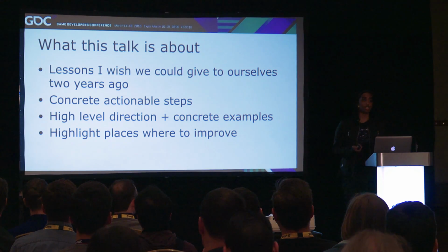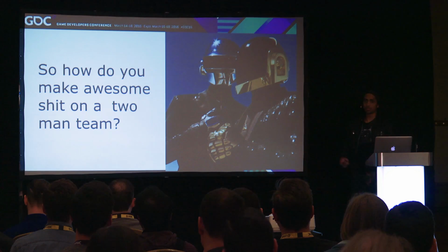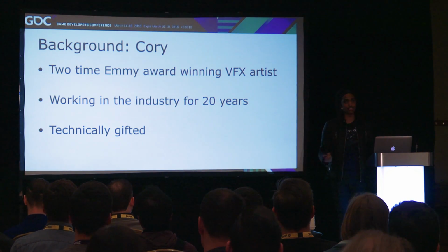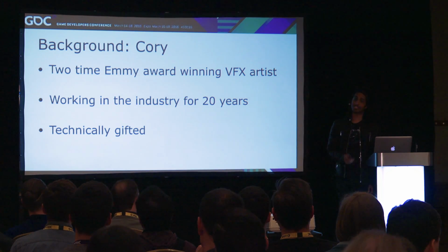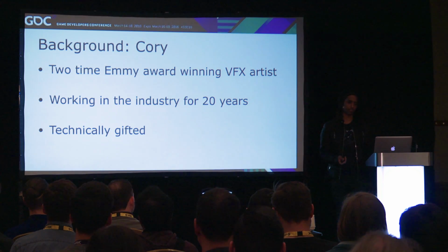I'll just be going over the technical portion of this, and the slides also cover the concepting creative portion that Corey goes over. So yeah, how do we do this on a 2-man team? So background context, because I feel like that's also necessary. Corey's been in the VFX industry for 20 years. He's got like 2 Emmys. He's also one of the most technically gifted artists that I've ever met in my entire life.